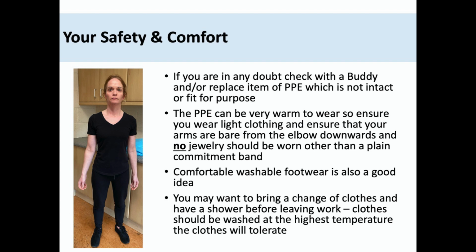A couple of useful tips for your safety and comfort. If you are in any doubt about the integrity of your PPE, check with a buddy and/or replace the item of PPE which is not intact or is not fit for purpose.